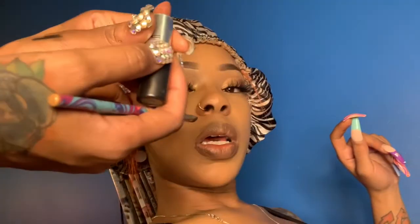I love this color because it don't make my lips look like pooky. It's like a nude, but it got a brownish, pinkish something.